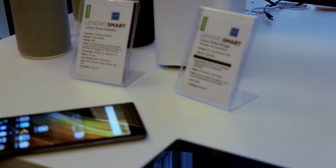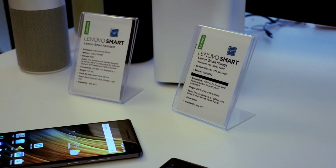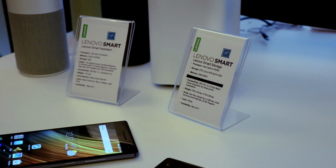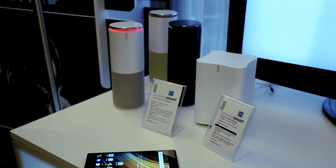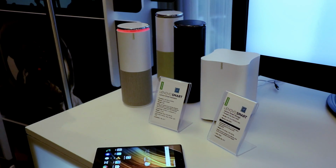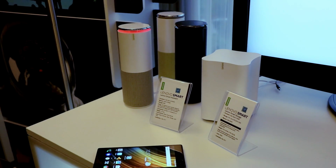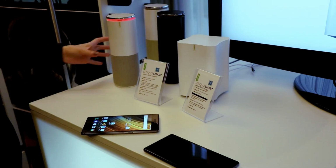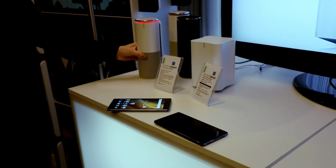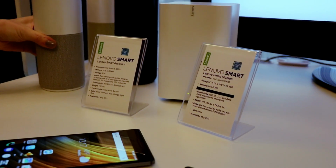So the controlling of smart home devices, any skills that she knows, anything that she can learn, this will be able to learn as well. So we're pretty much just taking all of Amazon's work that they've put into the Alexa infrastructure and putting our own hardware spin on it. So with that, this is actually going to be priced $50 south of where the Amazon Echo is, so $129.